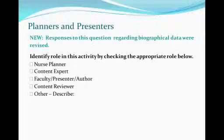A couple of things to think about in this question. The nurse planner, for every application, you know that there does need to be at least 2 people on your planning committee, and 1 person needs to serve as the nurse planner. And the nurse planner is the person that's going to be the main contact and the person that's going to assure that all ANCC criteria are followed. As we work through the application, we work with just 1 person, and that person would be the nurse planner.